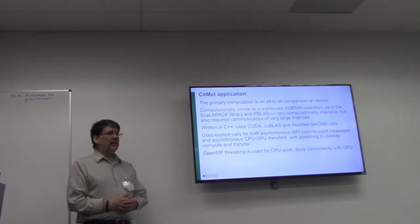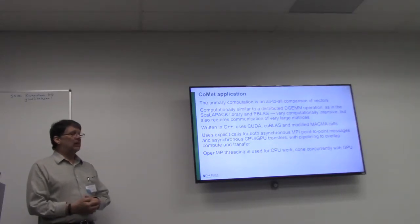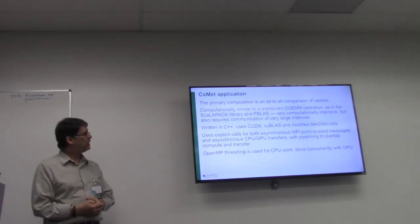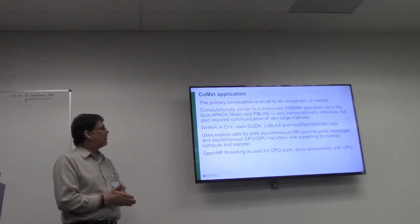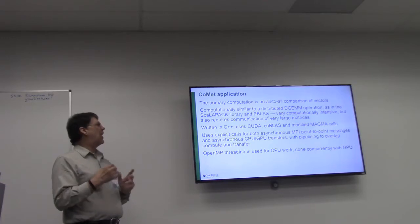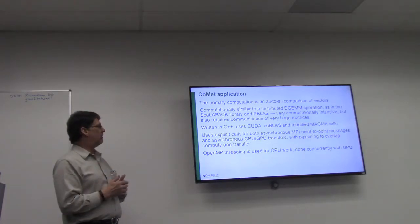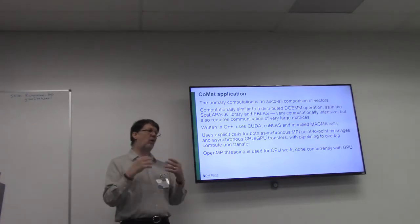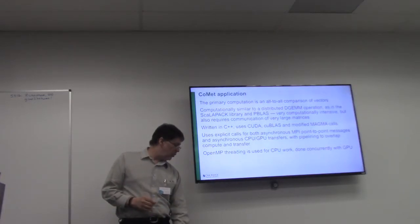Now, the parallel BLAS and ScaLAPACK libraries can do this, but they do not overlap the communication with the computation. The newer SLATE project has a focus to try to do this. So this code is written in C++. It uses CUDA, cuBLAS, and modified calls to the MAGMA library, and uses heavy overlapping of not only transfers between CPU and GPU, but also communication of matrices with heavy pipelining, and also OpenMP threading for the CPU work, and this is also overlapped. So the only way to get high performance is by overlapping everything within the code.